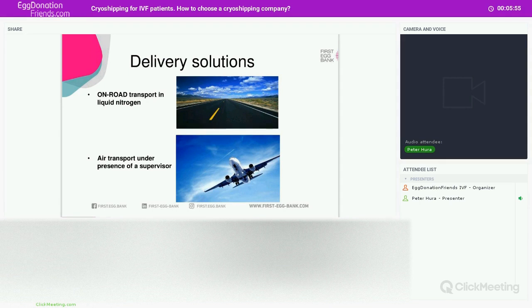If we talk about delivery solutions, there are two main shipping methods. The first one is on-road transporting in liquid nitrogen, and the second one is air transport in the presence of a supervisor. The on-road transport is a quick way of transporting samples on short and middle distances, as I remember, up to 1,500 kilometers, and this kind of transport can prevent complications with safety checks in airports and enables better scheduling of the sample transport.